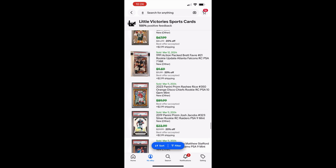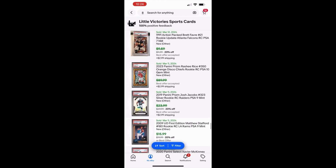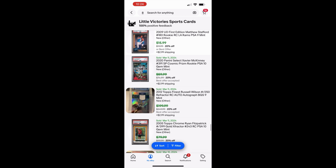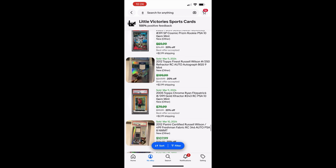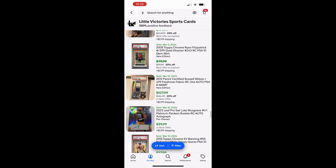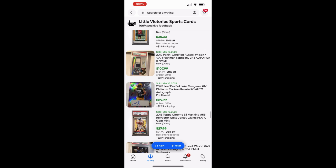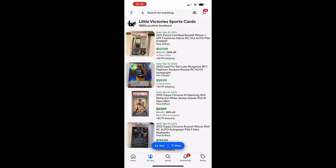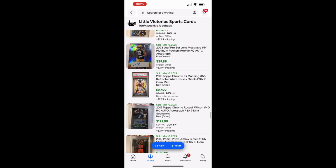Brett Favre, some Rice, Josh Jacobs, Stafford, cool looking Cosmic McKinney. Russell Wilson, Ryan Fitzpatrick, I actually made money on that one. Russell Wilson, Luke Musgrave, 1/1. I actually got that one raw at a card show for like $15, so good sale there, $40 full.